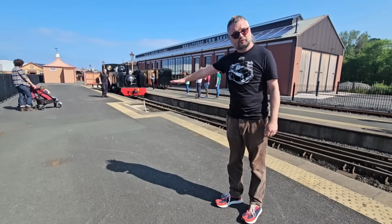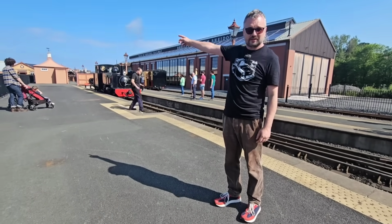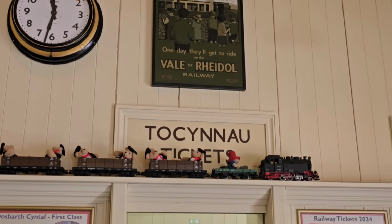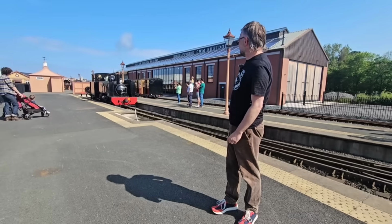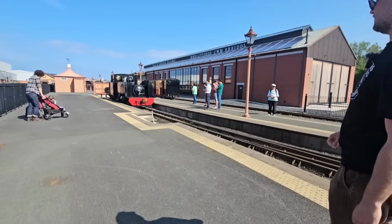These platforms are all fairly new. I think they were down the last time we were here. There's a whole new ticket office down at the end, and yeah, it feels like things are really happening. But we can't resist having a bit of a look at some steam.